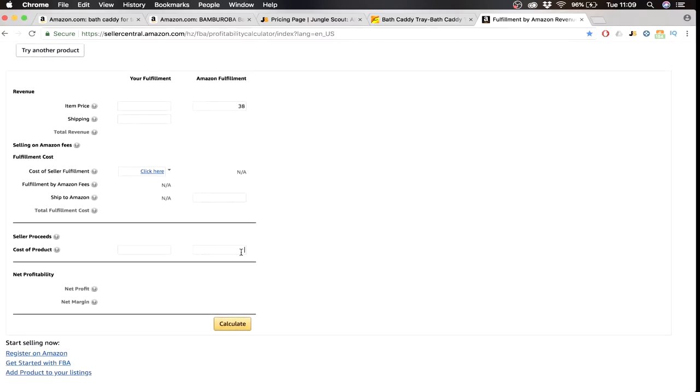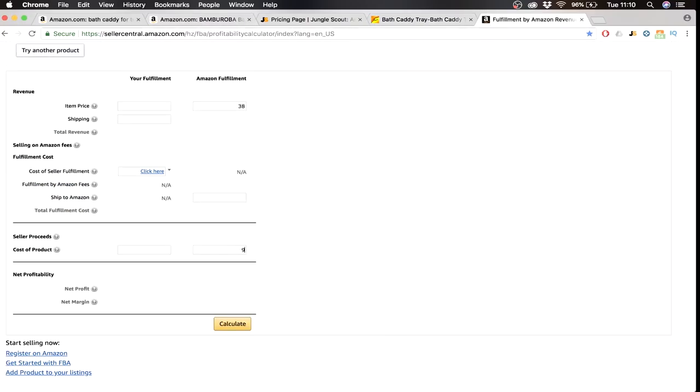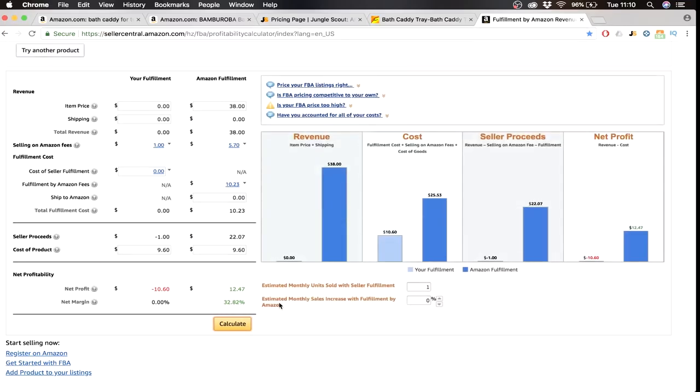Then we need to know the cost of the product. The cost of the product we just found here on Alibaba, which is around 8 bucks, and this is excluding transport. So you should add like 20% above this. So let's say it's going to be 9.60 for the cost of a product. Just hit calculate. And now you see I'm going to make $12, and this is really rough, but it's a good standard. I'm going to make like 12 bucks per bathroom caddy I sell.